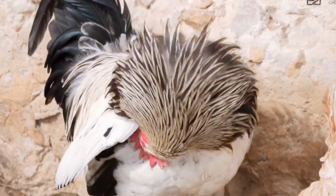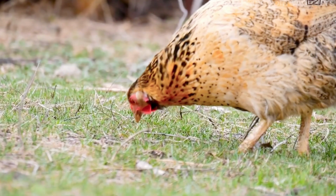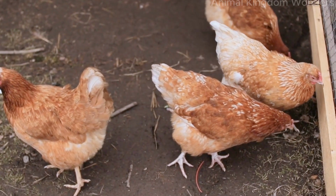Another issue is egg binding, which is easy to spot. The hen may waddle like a penguin, squat frequently, and her tail may pump up and down. This is a serious issue. The egg is stuck and preventing her from pooping, which can be very dangerous.